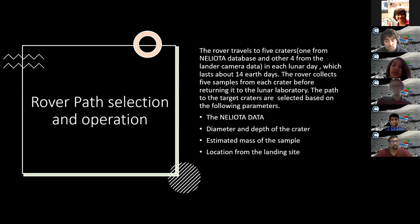So based on this database, the algorithm will decide on the 5 most suitable craters that can be visited, inspected, and the scientific part performed within just one lunar day.